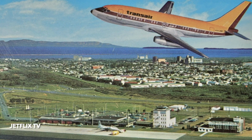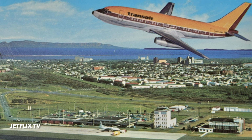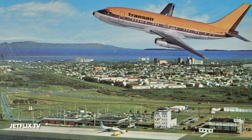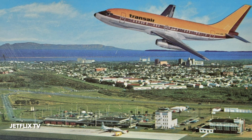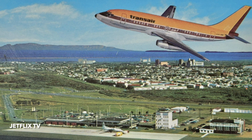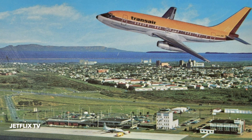This is Thunder Bay Airport with a superimposed Transair Boeing 737-200 in the upper right-hand corner. I can't quite make out the ident on the F-27 that's parked on the ramp. Obviously, this is a very small airport. I've never been there, but it is, of course, one of the famous airports that has been served by Trans-Canada Airlines and Air Canada going back, I believe, to the 1940s.